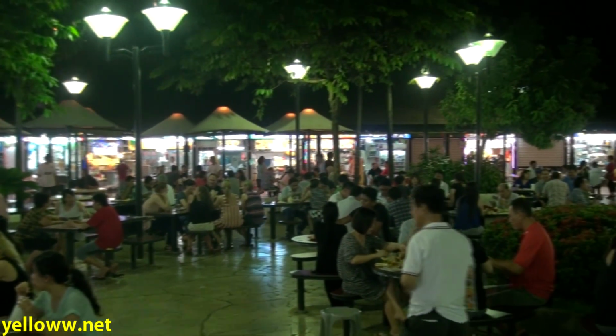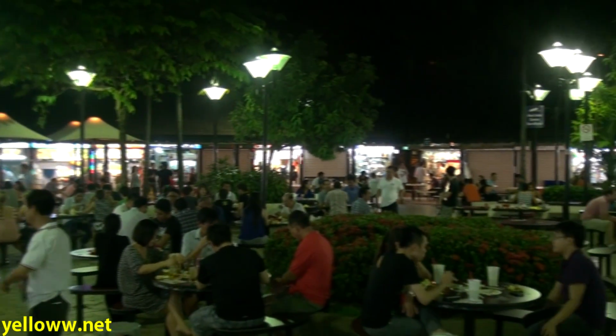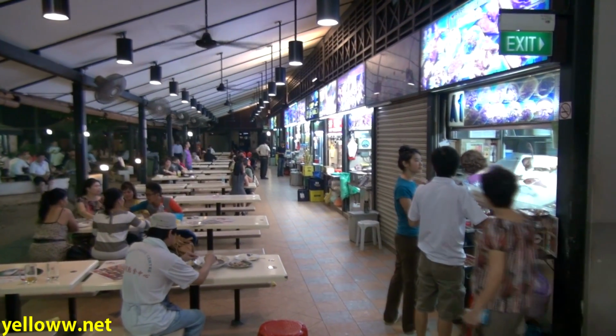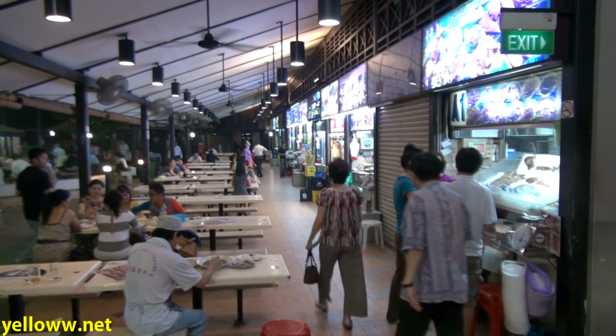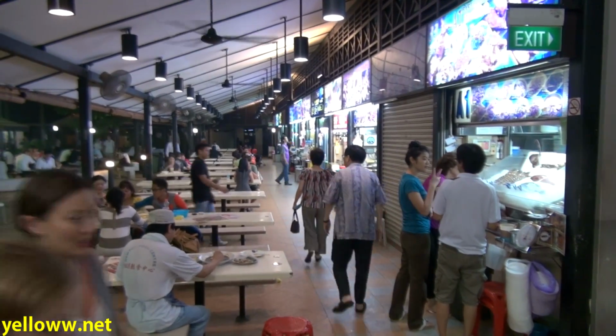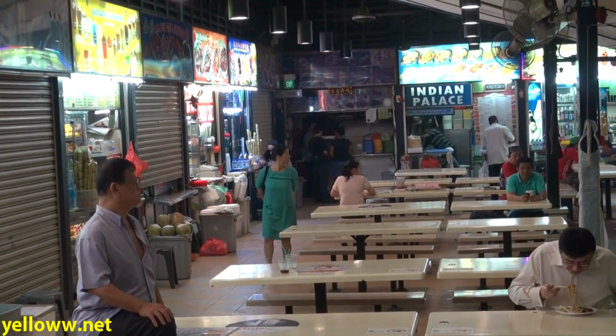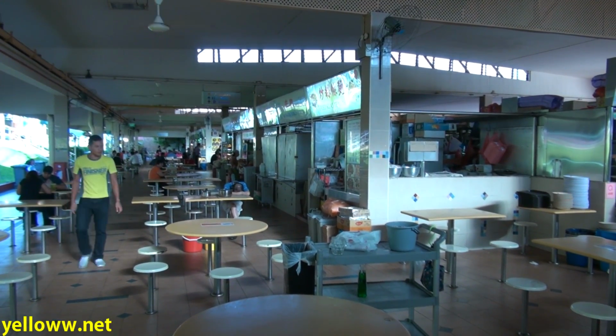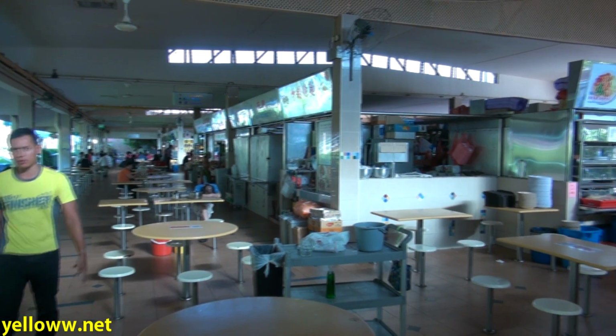One thing that all hawker centers have in common is they are exposed to the outside air. This one, the Newton Food Circus, has an outdoor dining area, and it also has a covered dining area. Some of the other hawker centers also may be covered by a steel roof, but they are still open to the outside air, which means they are hot. Be prepared.